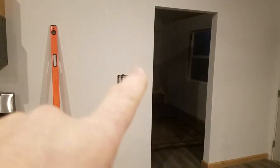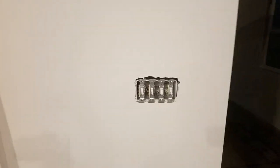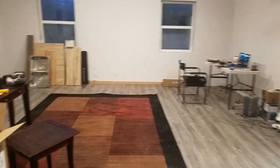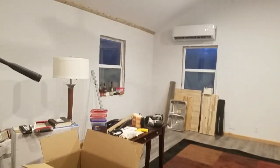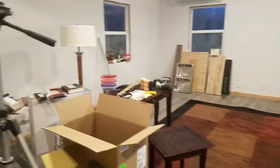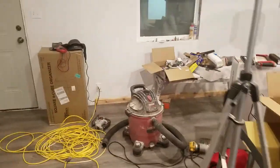And I still need to replace these switches with the digital switches and put the outside lights up. So anyway, it's supposed to rain tonight. And then Monday and Tuesday is supposed to be in the low 30s. So we'll see where it goes from there. Biggest thing right now is trim, and then I need to start getting more of this stuff out of here and to the shop. All the tools and everything else need to go.